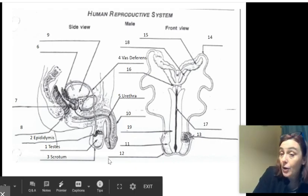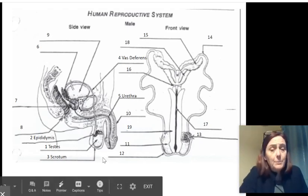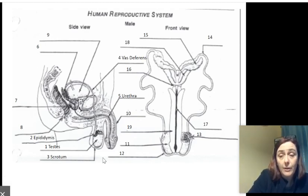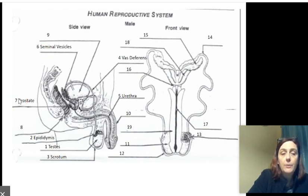Now, sperm, if you might recall, are not like eggs. Remember, eggs were big. Eggs had to have a lot of cytoplasm, a lot of food to support the baby until it implants in the uterus and can get food from mom. Sperm do not have a lot of cytoplasm because they do not want a lot of weight because they have a long swim. But they need energy. So they need food. And where does that food come from? That comes from 6 and 7. 6, this feathery structure right here, and 7, this structure right here. Those both add fluid and food to the liquid, the semen, so that the sperm has food available. 6 is called the seminal vesicles, and 7 is called the prostate.